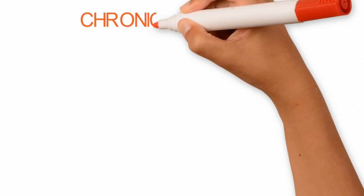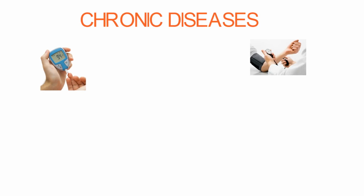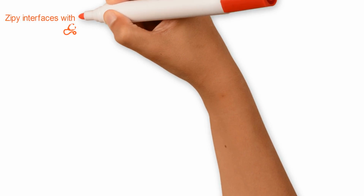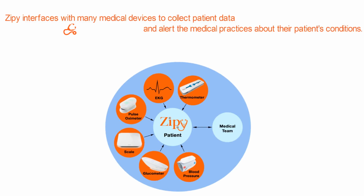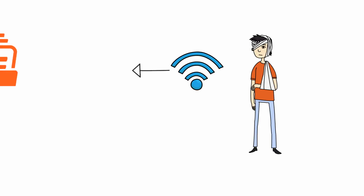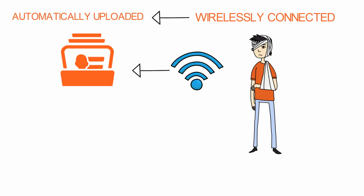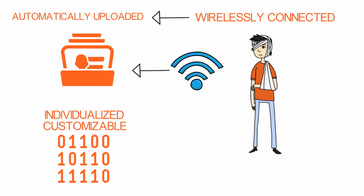We understand that to improve outcomes for chronic diseases like diabetes, heart failure, high blood pressure, and emphysema, a patient may need to be monitored at home. Zippy interfaces with many medical devices to collect patient data and alert the medical practices about their patient's conditions. When a patient uses any device wirelessly connected to the Zippy platform, data like heart rate, blood pressure, oxygen levels, blood sugar, or weight are automatically uploaded into the Zippy database where an individualized and customizable algorithm monitors all information.